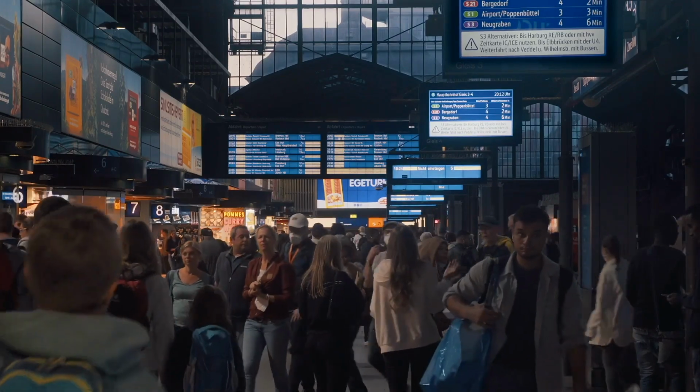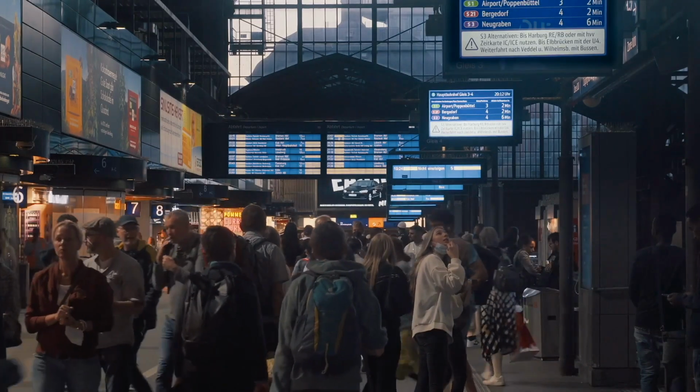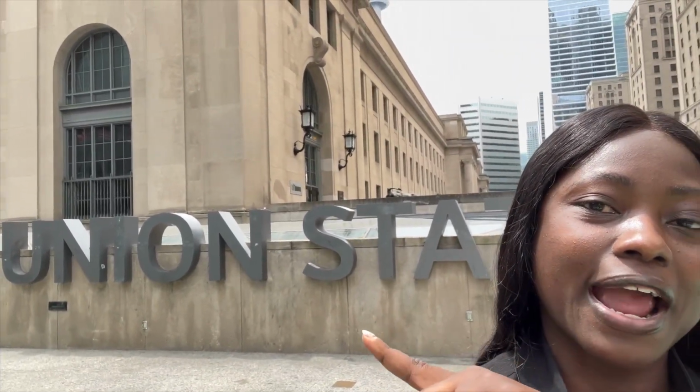If you're taking this walking tour, you can make a quick stop inside the station to admire the Beaux Arts architecture and the Great Hall's stunning ceiling. I'm currently standing on Bay Street, right in front of Union Station.